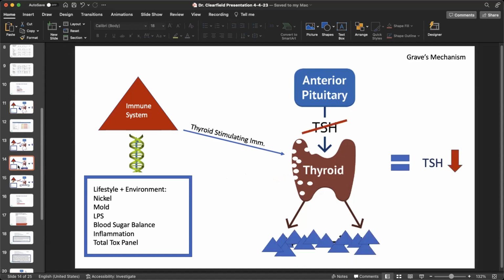So speaking of hyperthyroidism, here's a Graves mechanism. In the Graves mechanism, the pituitary is no longer participating in TSH production, and we have the immune system producing thyroid stimulating immunoglobulin. So now, instead of Hashimoto's eating the thyroid, you have the immune system creating an immunoglobulin that's telling the thyroid to produce thyroid hormone, and you get a boatload of it down here. My OCD needs to fix that typo there.